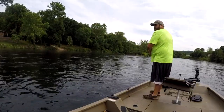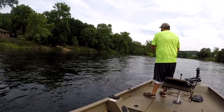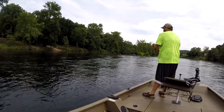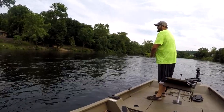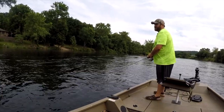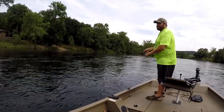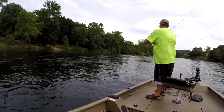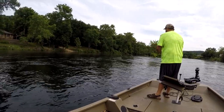And my other reasoning is, once I turn the spot lock off, I'm going to drift this inside bank here across from Fall Creek. And the water actually moves a little bit slower there too, so I can get away with that 1/16 ounce a little bit better. Also, if I was using 2-pound test instead of 4-pound test, I could probably do pretty well out here in the main current with the 1/16 ounce as well. I'm going to take one more cast in this eddy, and then I'm going to let the boat drift.